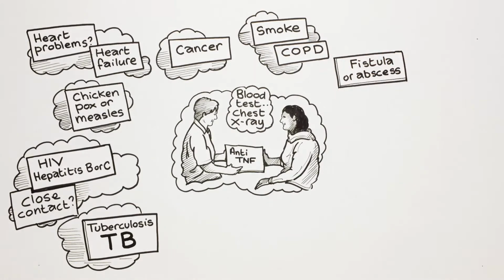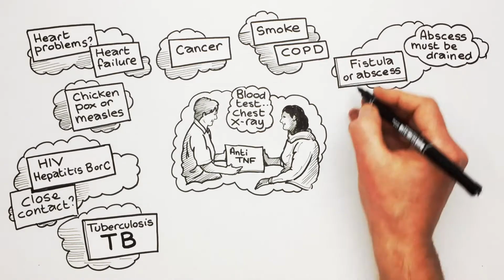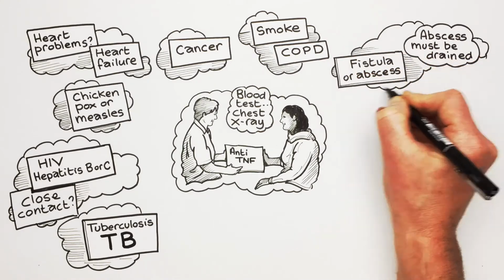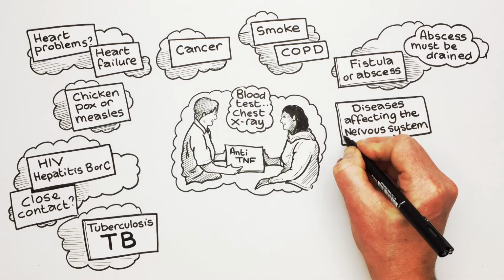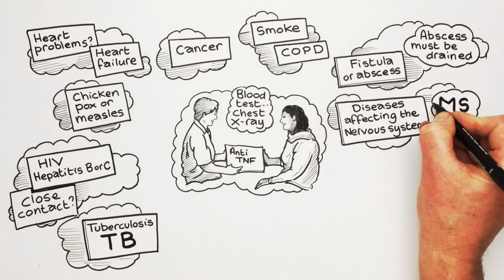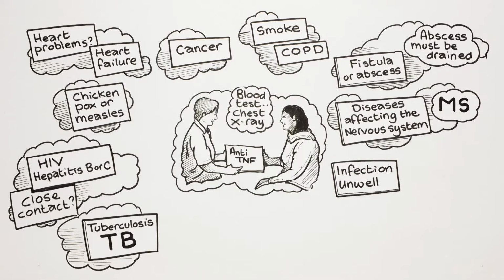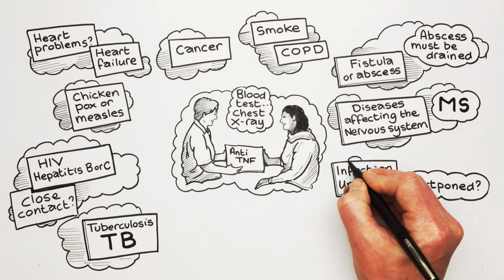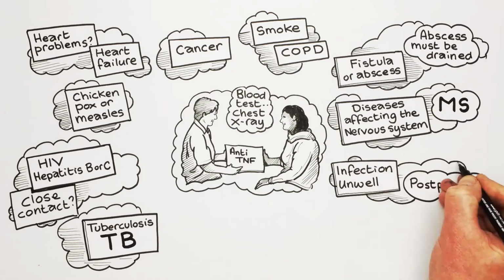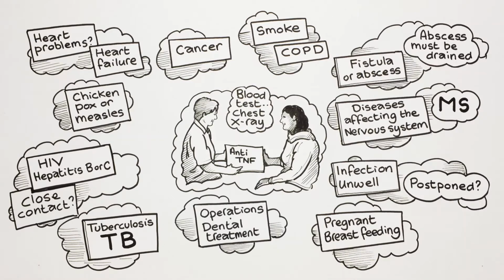Anti-TNF drugs can help to heal fistulas, but any abscess must be drained before treatment with anti-TNF drugs. If you or a close relative have ever had a disease that affects the nervous system, such as multiple sclerosis, if you currently have an infection or have symptoms such as feeling feverish or generally unwell. If you have an infection, your treatment may need to be postponed. If you're pregnant, planning to get pregnant, or are breastfeeding. If you're going to have any operations or dental treatments.